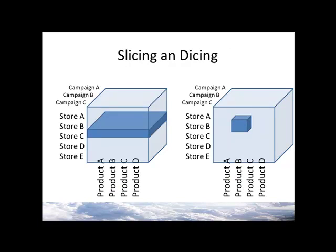That is where slicing and dicing comes in. A slice in the OLAP cube represents, in this case, the left, store C over all products and all campaigns. It physically looks like a slice out of the cube. On the right, dicing is product B, store B, campaign B. It is a specific instance in the cube, and it physically looks like a die.